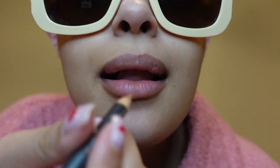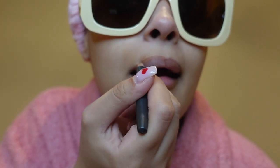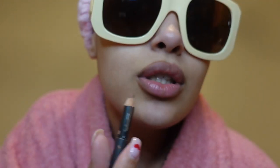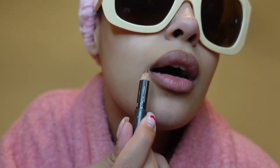And then the upper lip is so much harder. This sometimes takes a couple tries, but I start from the middle. And then I just go into here. So I don't follow my natural lip line. I go above my natural lip line here. And then I cross over. Does that make sense? Now the other side, same thing.